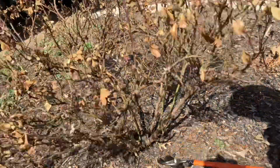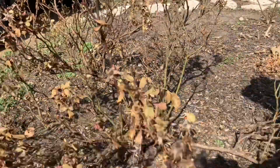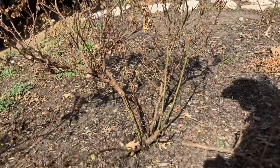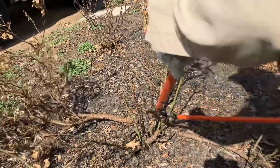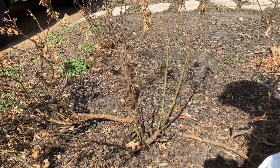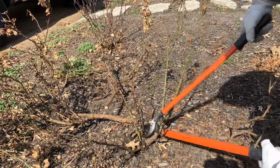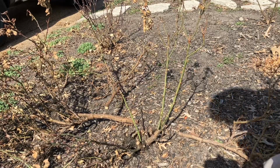Start with the biggest. So yes, here I will use loppers to remove the bulk of it. So when I'm removing these large canes, I'm looking for anything larger than a thumb thickness, simply because the older wood flowers less than the newer wood.